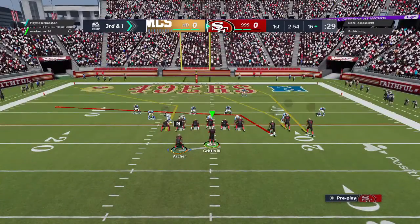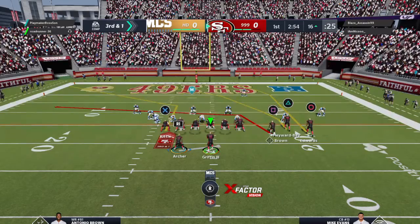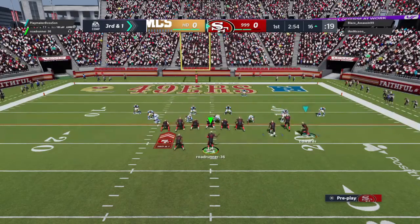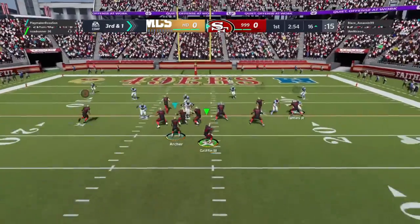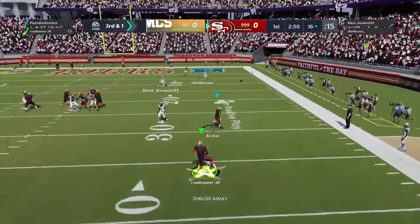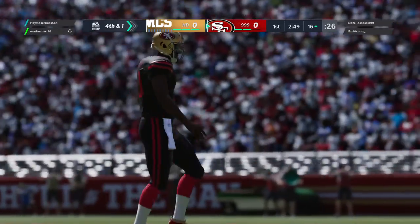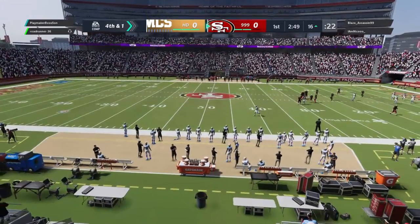And I see an extra defensive back on the field. Little surprise here on 3rd and 1. Now it's Griffin. Escaping the pressure right. And probably the wise decision there. No one open. He just throws it away. And that keeps the field goal on the table as it's 4th down. I think that was a good job there defensively.